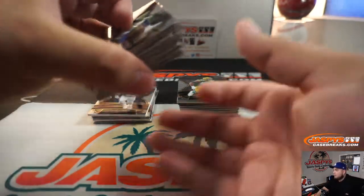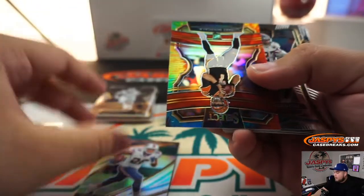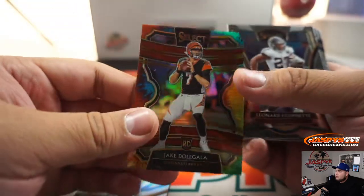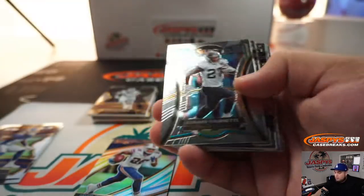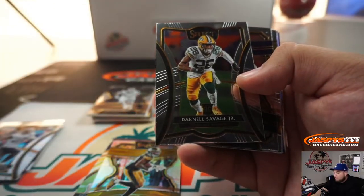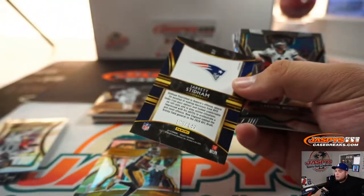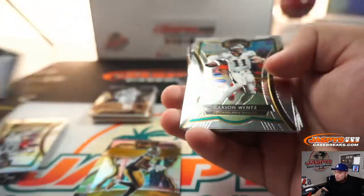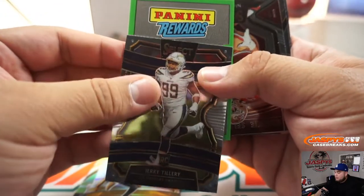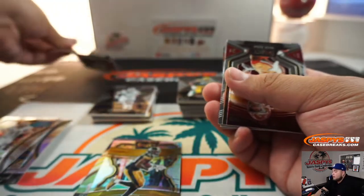Alright guys, last box. Devin Singletary and a little tie-dye of Dogala. Deontay Johnson. Jared Sidham to 149. Oh, sorry. How much is it? 600 points. So give that out to one customer in this break.